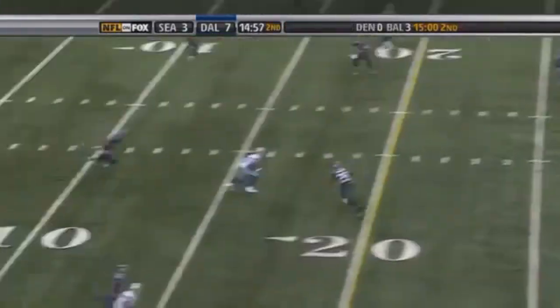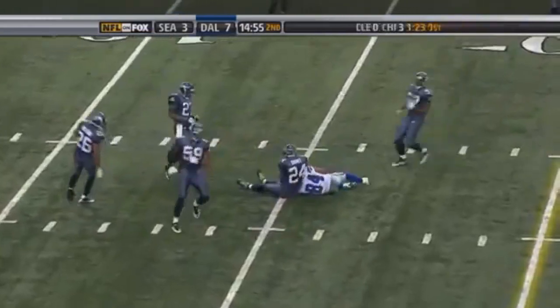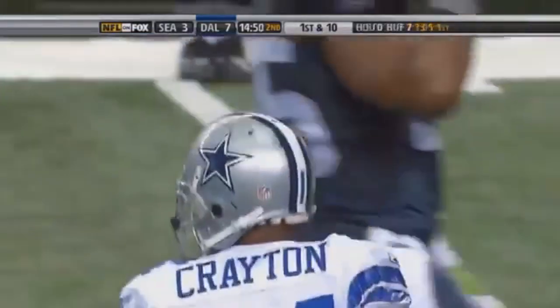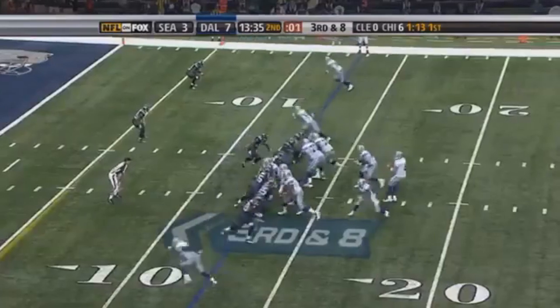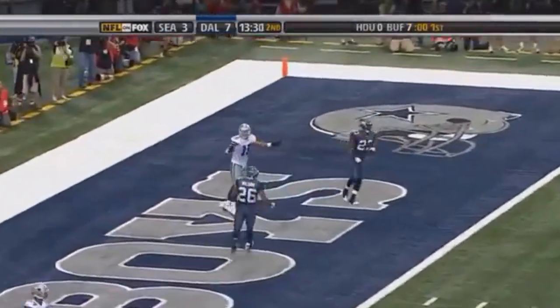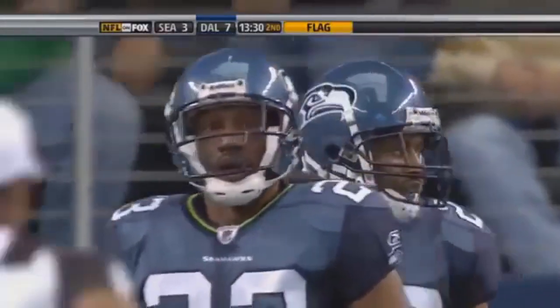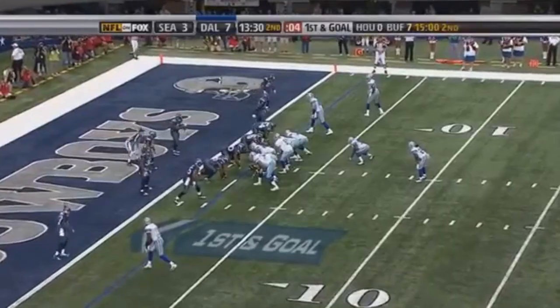Romo has time, caught by Creighton, and a first down to the 15-yard line. Deion Grant defending and pick up a 16. Third and 8. Romo throws it, trying to get it to Hurd, and a flag goes down. Marcus Trufant, and Hurd claiming that Trufant had interfered with him, and it will be a penalty against the Seahawks. Defenders in the game.